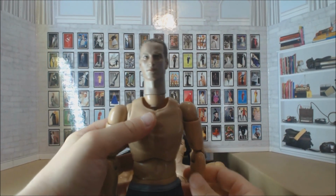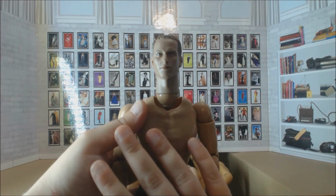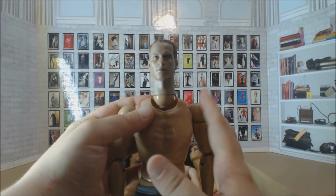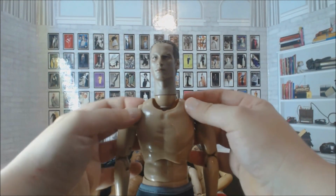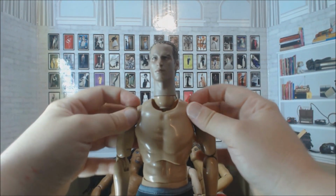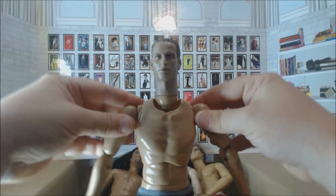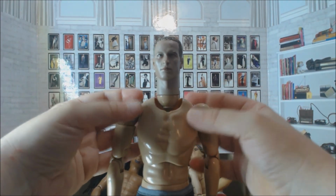So all of this is to say, when you are buying clothes for an action figure, they'll tell you that this is made for a doll or an action figure that is narrow-shouldered, which this would be considered a narrow shoulder because the shoulder itself is down lower than the neck as opposed to being parallel, or broad-shouldered where you would have a bit more here.